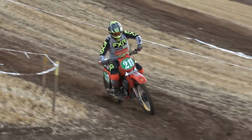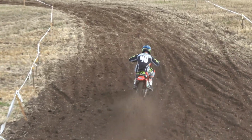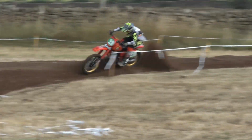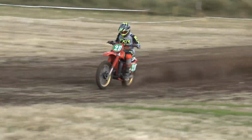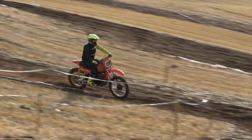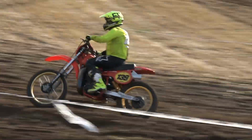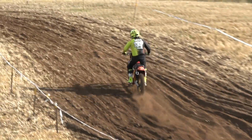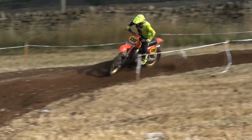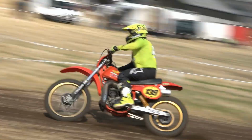But I have to say, this man here has been riding absolutely superbly all day, and Daniel's certainly not put a wheel out of place in all of the races that he's taken part in. So that's your race leader, Daniel Edgar. As we take a look at number 139, that's Craig Holmes on his Honda. Looks like Craig's up and running once again after dropping his Honda into one of the corners.